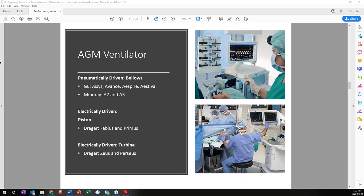So the other thing that's unique about anaesthetic gas machines is they have a lot of one-way valves within a circle system, and they're very susceptible for pressure building up on the patient end if they become obstructed. And we'll talk about that in a few slides.